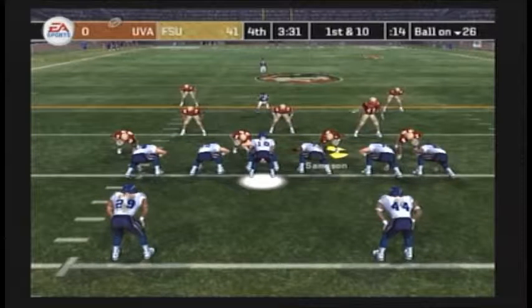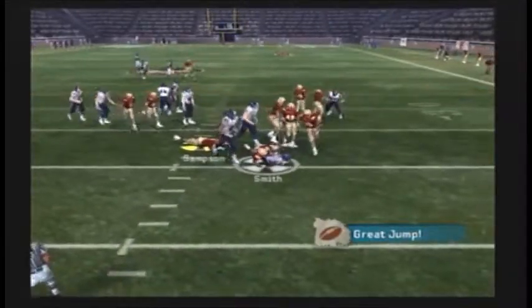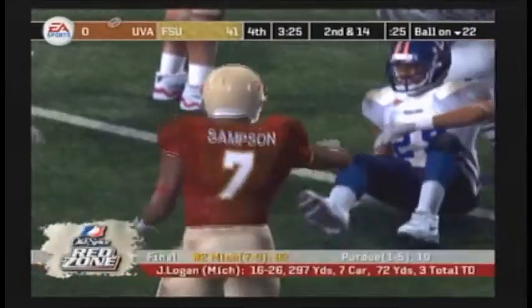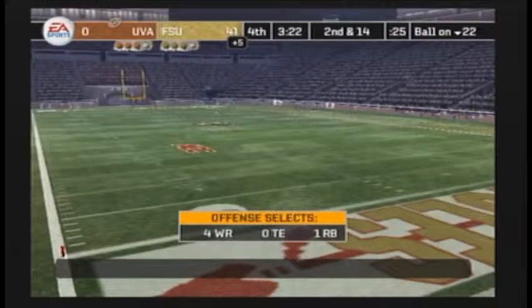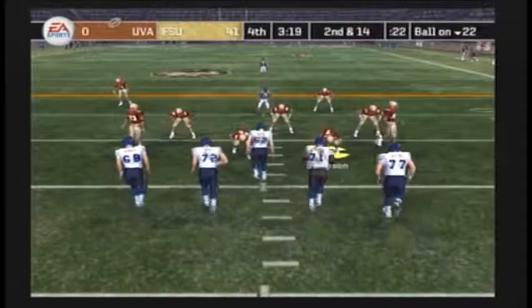Virginia lines up in a pro set. Smith on a pitch out. Ingram hits him in the backfield. Look at that. The blitz just threw off their blocking assignments. And that's why this running back is looking for his mouthpiece right now. They line up at the 22. It's second down.